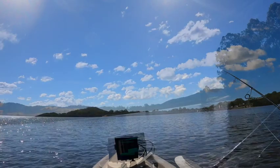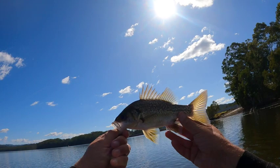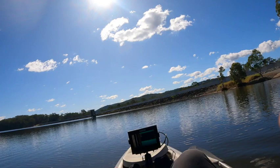Oh, another little vibe smasher. There you go. Absolute brute of a fish. Okay, I think that's about it. Unless I find a school of fish, I'll turn this off.